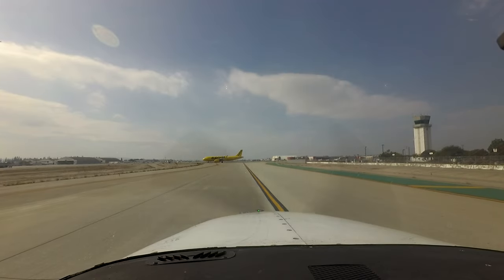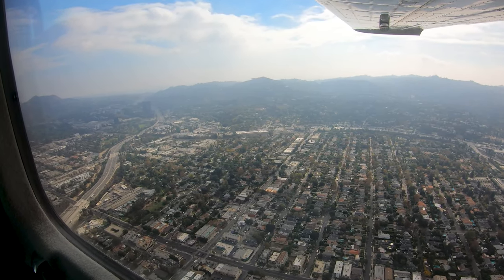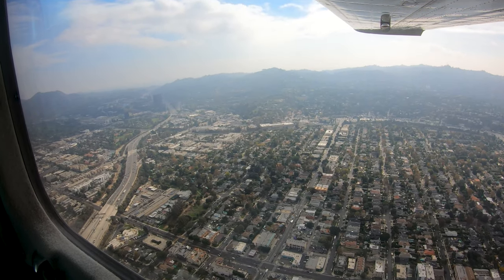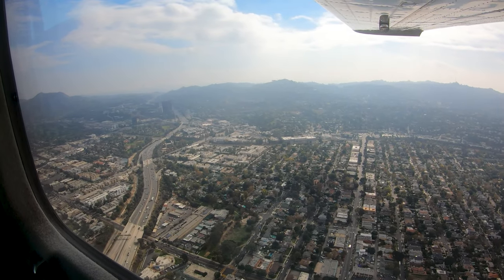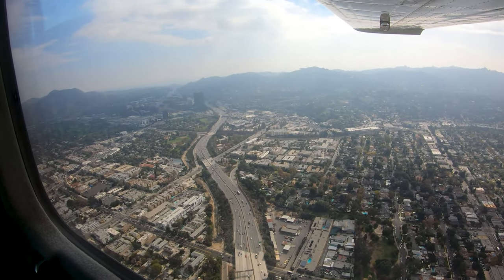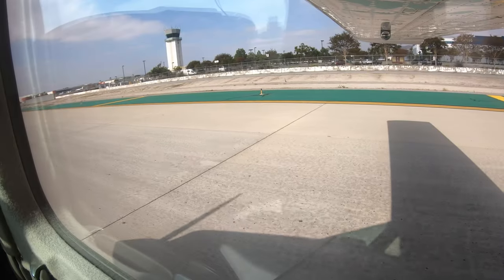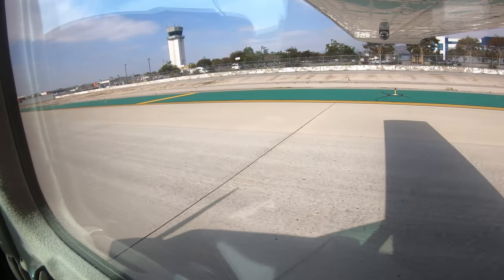When departing Burbank, remember you are operating in highly congested and complex airspace. Requesting radar flight following until clear of the busy LA basin is highly recommended. As always, if you are ever unclear or don't understand an instruction or clearance, the easiest and best answer is to ask the tower. They are there to help.